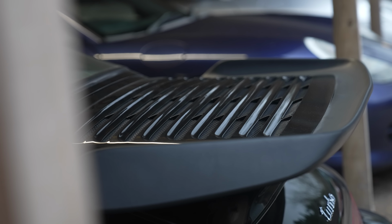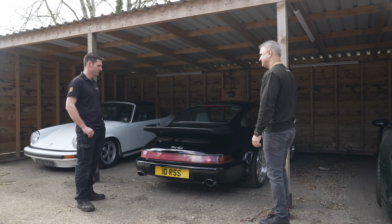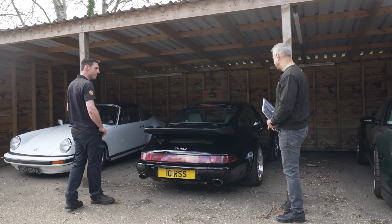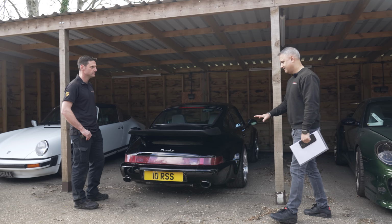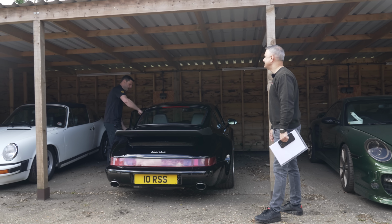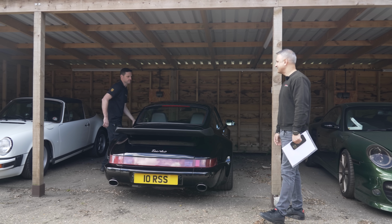My turbo. She looks gorgeous. Shiny, isn't it? Very, very, very shiny. Now, externally she looks very shiny. Do you want to have a look? Shiny underneath there as well now. Well, from what you can see, obviously with the intercooler in the way.